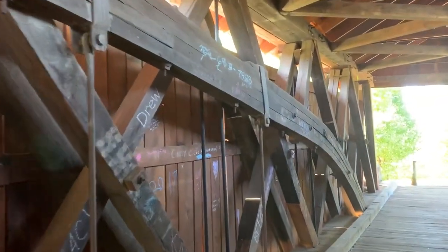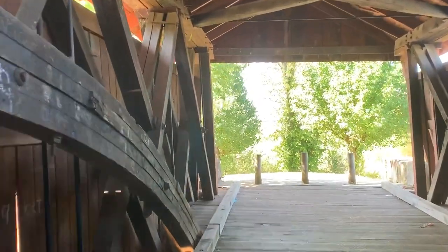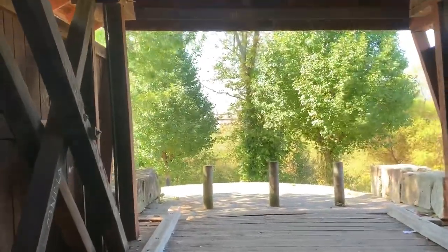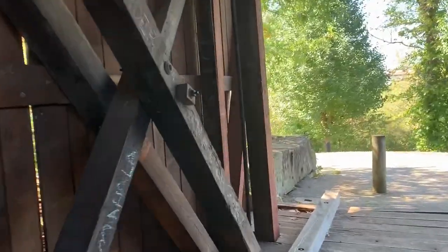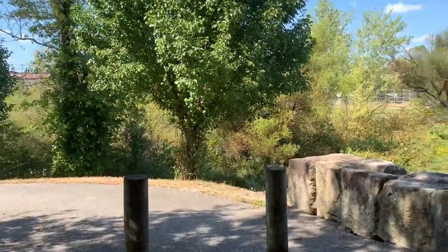Oh man, it is so much cooler in here. I would imagine it's almost 8 to 10 degrees cooler under this bridge. It makes a big difference. If I lived near here, I'd probably hang out around this bridge a lot more often. It's just a fun little place.